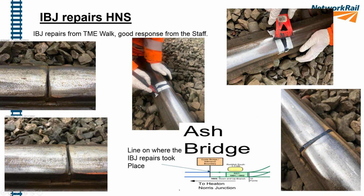IBJ repairs, resin repairs. So instead of having to change them all the time, we see where they're just about to touch, that's a track circuit failure waiting to happen. We dig it out with a little hand angle grinder, and then put the resin in and clear it over. It's a good repair, in the bottom right hand corner there, and it's pretty robust really, if it's done at the right time. Sometimes it can fall out if it's not done at the right time, or we don't do a deep enough repair. So that's a track circuit failure waiting to happen.